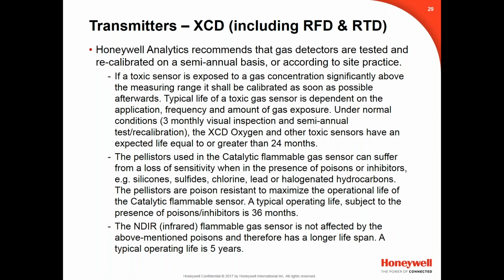And on catalytic bead sensors, since we're actually burning lower explosive elements, if those compounds have a poison attached to them, the catalyst can't burn those off. What that ends up doing is blocking what's called one of the active sites on the actual Pellister. And if you get enough of those active sites blocked, you're not going to be getting any gas detection. You'll basically have 2 reference beads.